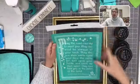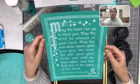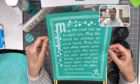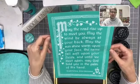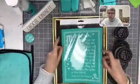All right, so let's get to chalking. So this is an adhesive silkscreen transfer. This one says Irish Blessing. It says, may the road rise up to meet you, may the wind always be at your back, may the sun shine warm upon your face, the rains fall soft upon your fields, and until we meet again, may God hold you in the palm of his hand. I love this transfer.